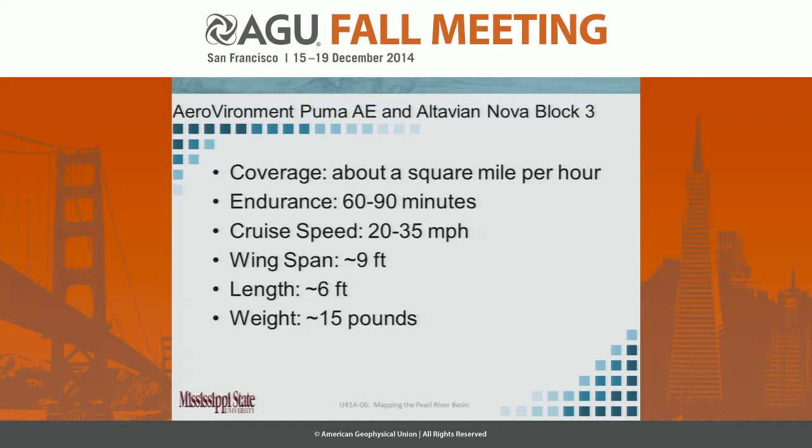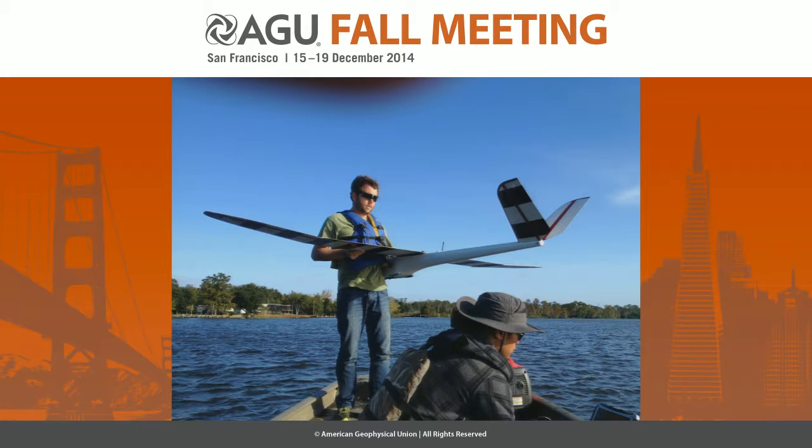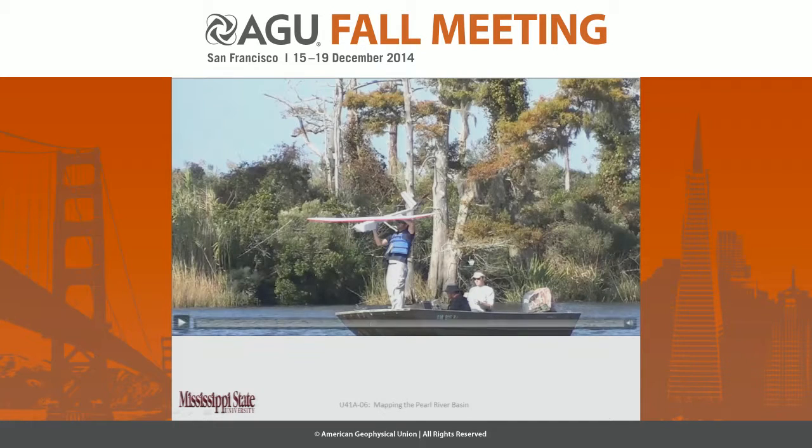Wingspan about 9 foot, length of about 6 foot, and they're hand-launched, 12 to 18 pounds. So this is a picture of an Altavian Nova, Block 3 with the wingtip off over here. For context, 2 people standing here. So as I said, about 9 foot by 5 foot. This is in the boat, and this next one actually has the launch.